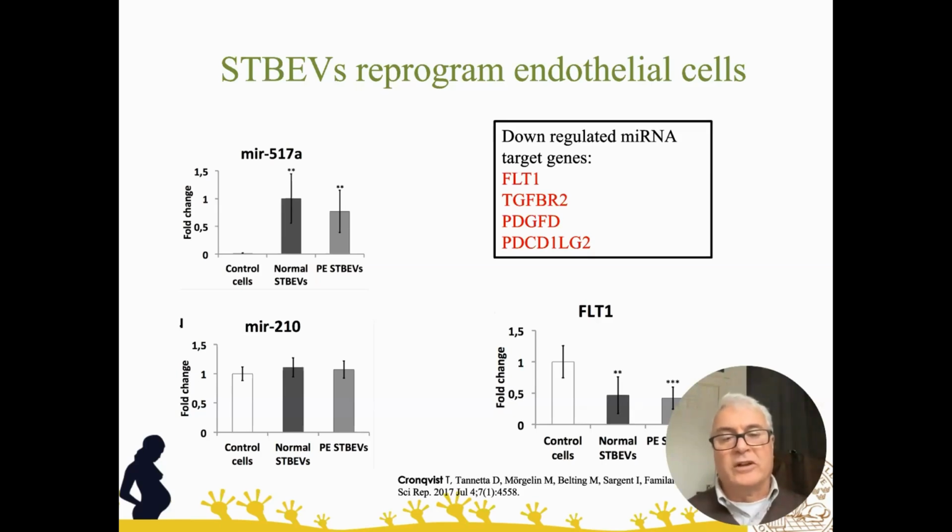What we could see as a target for the microRNA 517A is FLT1. And interestingly, after taking up the vesicles, we saw a downregulation of the FLT1 gene, both in normal, but a little bit more in the preeclamptic vesicles. So we see a reprogramming of the endothelial cells.